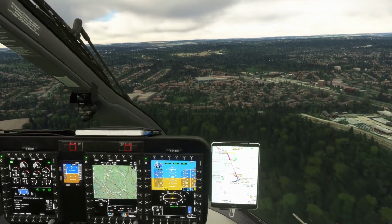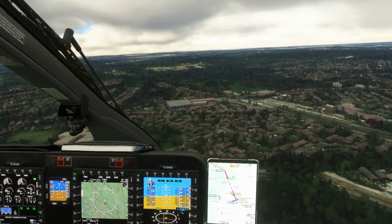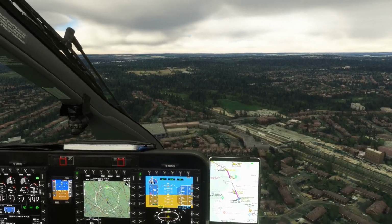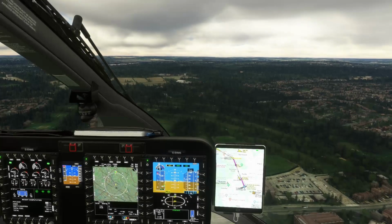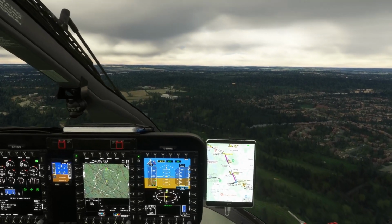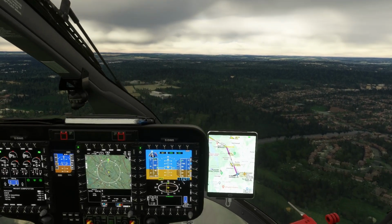Speedway 202, turn right heading 230 degrees, descend to altitude 3000 feet. Minimum is 800, maximum 2000, so let's climb up. Speedway 202, that's correct. If you could also continue the right turn heading 240 degrees, you're cleared approach on 27 left. Heading 240.